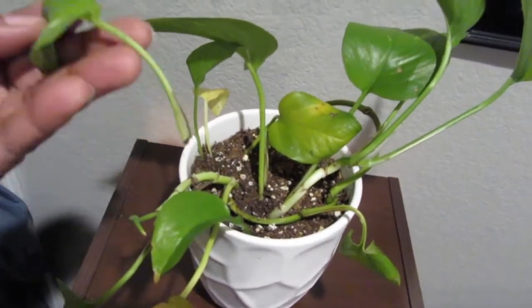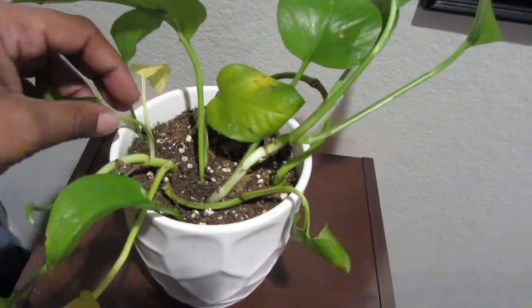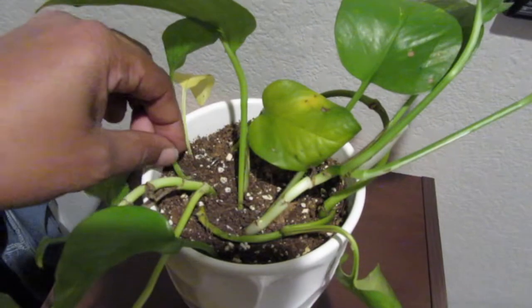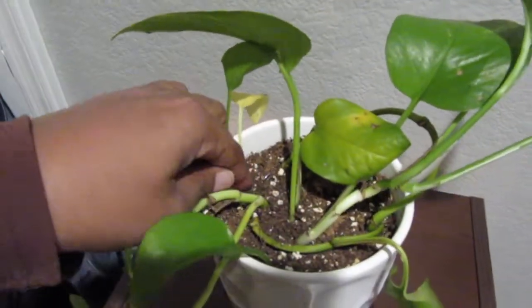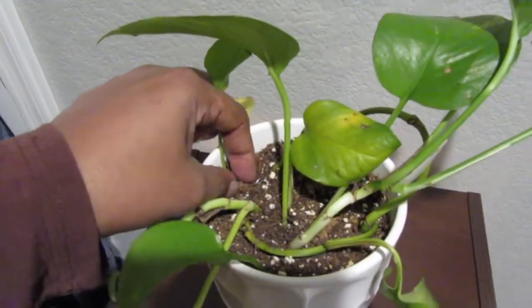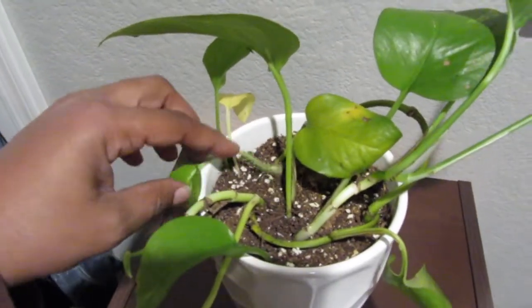Hopefully, whoop. Well, then that just came out. Let's stick you back in there. I'm just gonna keep it in this pot and let it continue to do whatever it's gonna do. And hopefully, you know what, that's not gonna work. Hopefully it'll get better.